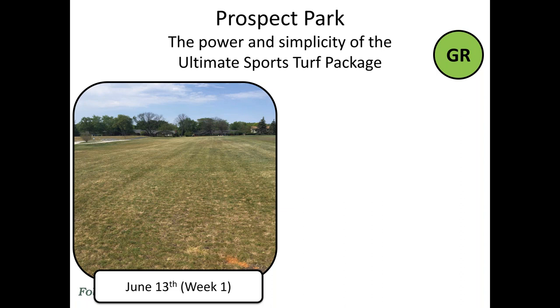Yeah, so Brian, walk through, because the next picture is going to be a couple weeks later after we did our first application. What do we do on this site from a cultural perspective, from a product perspective? Certainly you've got the grow-in green icon at the top of the grow-in, but what else went in to try to give us a shot at having success?